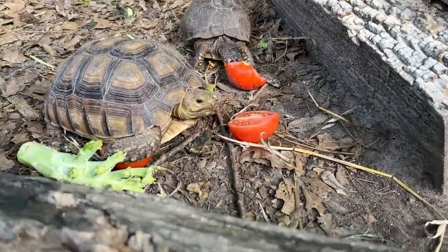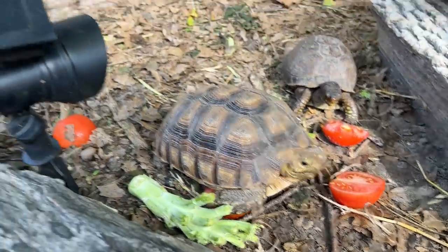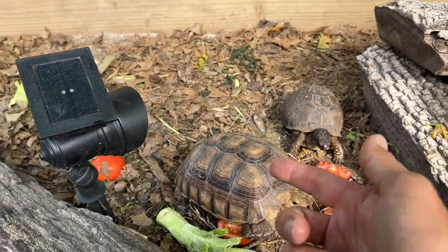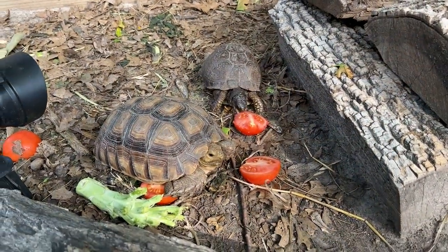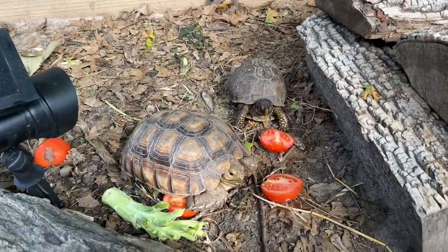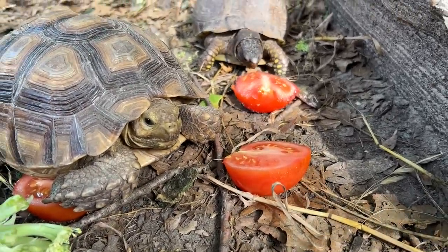Buddy, did you have to crawl past all the rest of the tomatoes to get to that one? You're picky. So I put one of our little solar lights in here because I thought, well, if it attracts a whole bunch of bugs, I know that the box turtles eat bugs and stuff. So if it attracts, you know, June bugs and moths and things, they'll die in there. But the tortoise, he much prefers the vegetables.